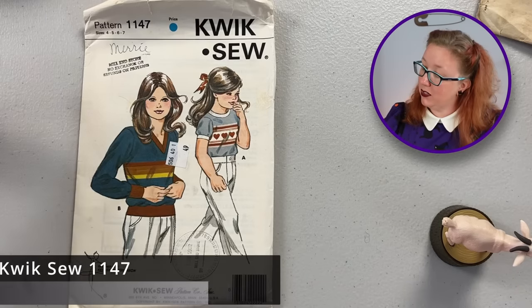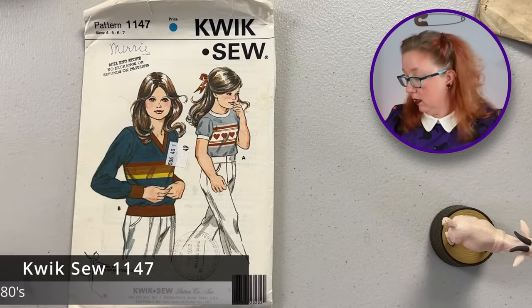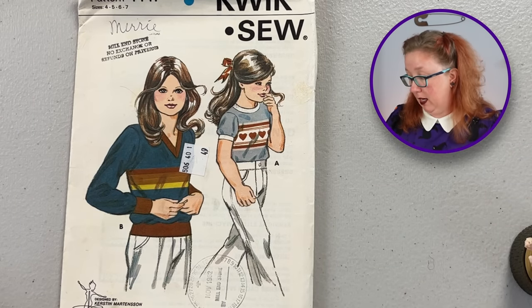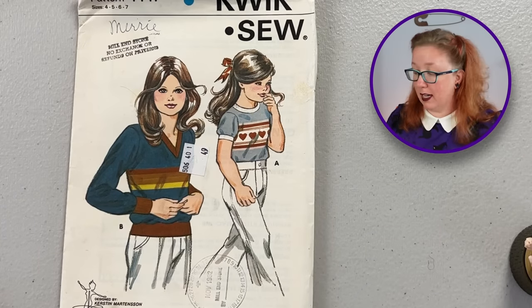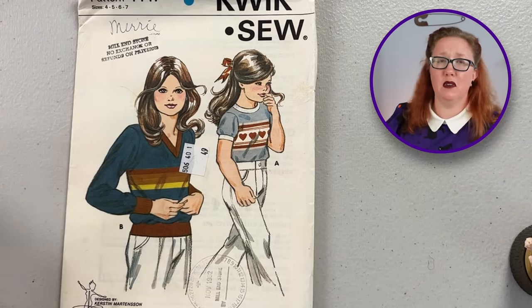Now we have another Quick Sew, but this time for the wee set. Quick Sew 1147. This is going to be a size 4 through 7. And it's just going to look like a little pullover top. This is definitely 70s, 80s. Look at that Farrah Fawcett hair situation going on on a kid. But you can either do the pullover with long sleeve or with short sleeve. Oh, look at the little hearts. I wish you could still buy fabric like that.